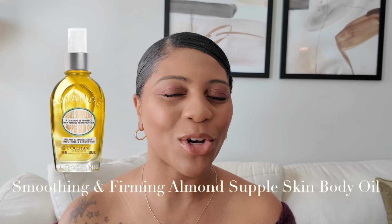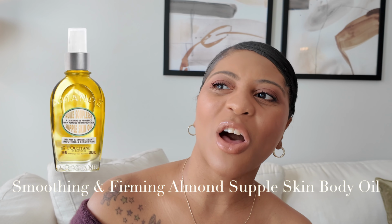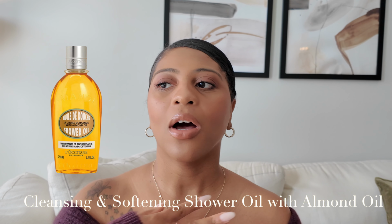It smells so good and it hydrates the skin, makes your skin feel soft but not greasy at the same time. I love this one because it comes in a shower oil. So you have the shower oil, you use it in the shower, and it does the same thing. But then the body oil that you put on afterwards smells so good. It smells great. Sephora carries it. I love it. And the savings event is the perfect time to get this body oil.